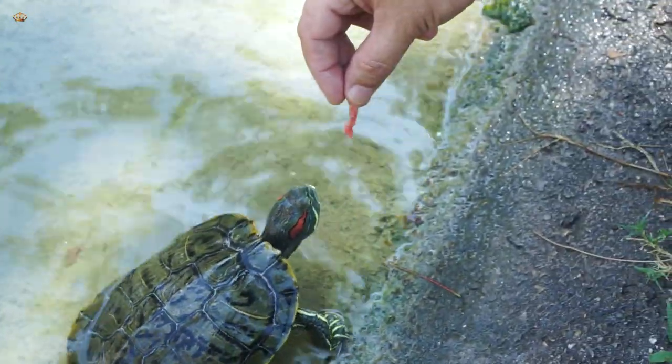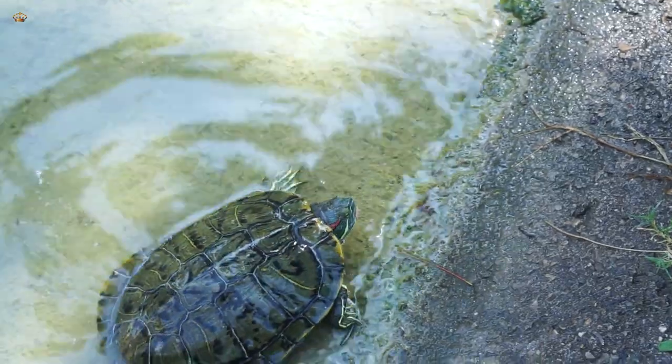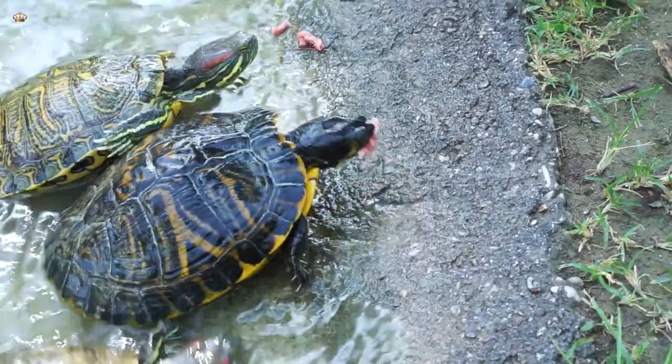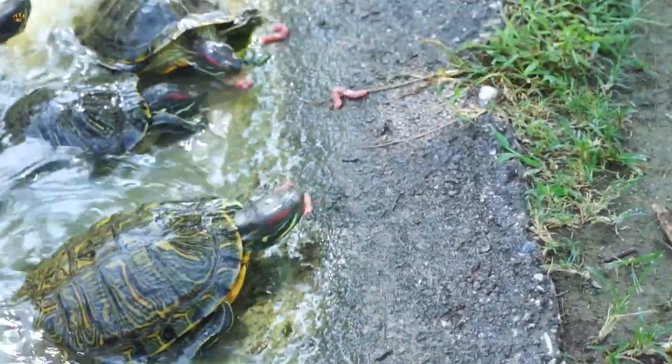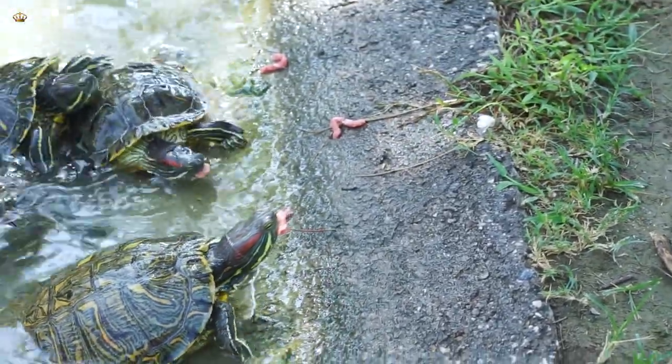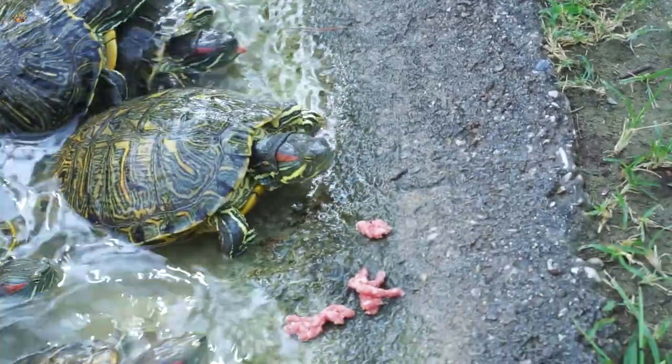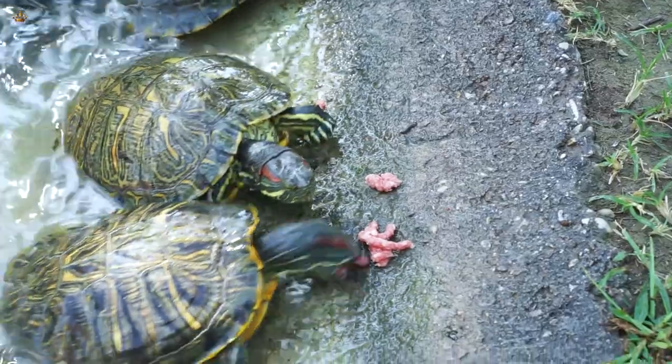The red-eared slider, also known as the red-eared terrapin, red-eared slider turtle, and water slider turtle, is a semi-aquatic turtle belonging to the family Emydidae. It is a subspecies of the pond slider.